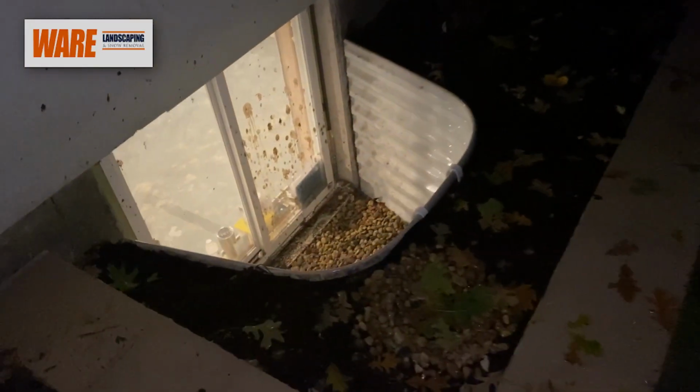And then you can see down here, there's absolutely no water down in the window wells or even down in this extended retaining wall area, which makes me really excited. There's no sitting water in the yard either. And then you can see how it's working right here.